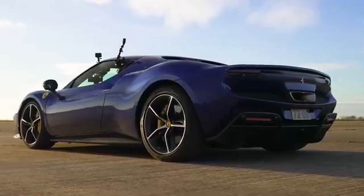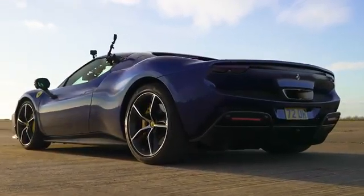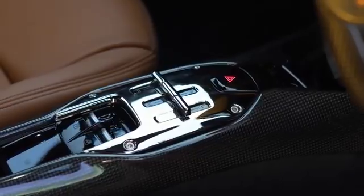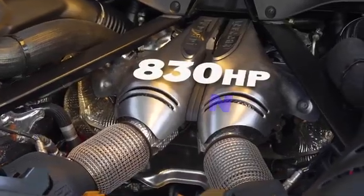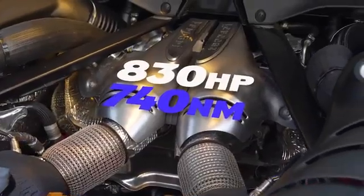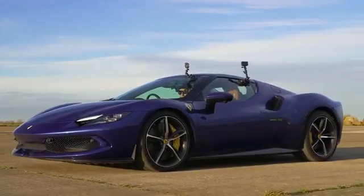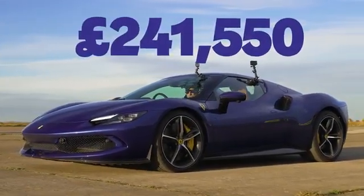Now let me tell you about this lovely 296 GTB. So we've got a 3 litre twin turbo V6 which has an electric motor in the gearbox. It's an 8-speed dual clutch gearbox, and combined the power output is 830 horsepower and 740 newton meters of torque. It weighs just under 1.5 tonnes, though that is dry weight, so you can probably add another 100 kilos including fluids and all that kind of stuff, and it's quite expensive. Starting prices of this, £242,000. Lovely rear wheel drive supercar.